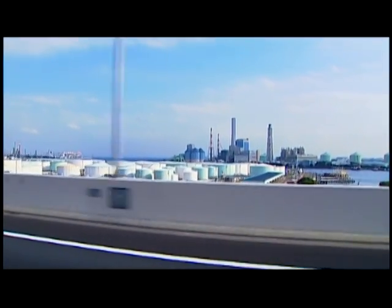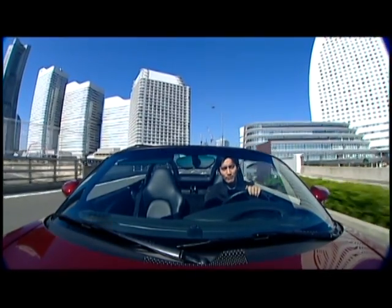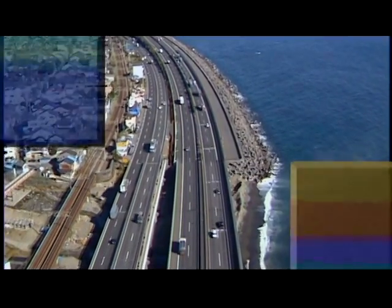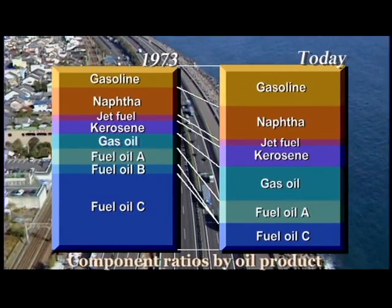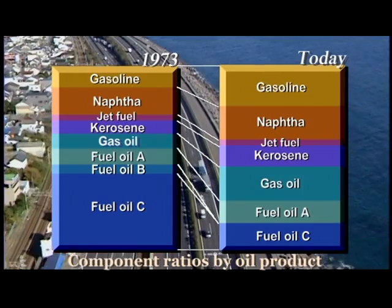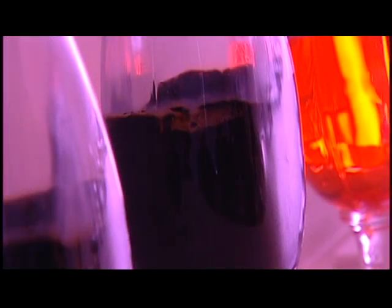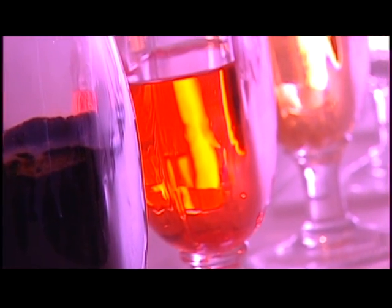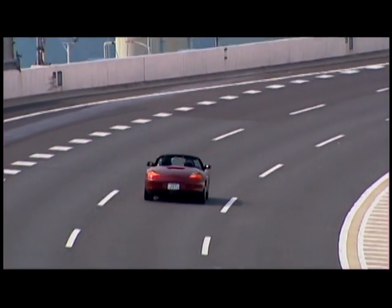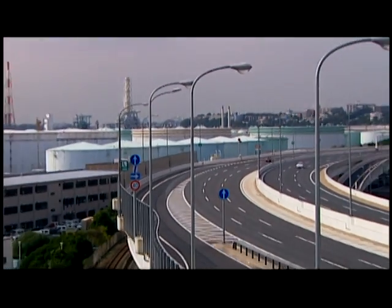One thing that should be noted is that the demand for petroleum products changes over the years. If we compare the 1970s and today, the demand for gasoline and gas oil has increased, while the demand for fuel oils has decreased. However, since the proportions of the fractions which are extracted from the crude oil by distillation are fixed, technologies to flexibly manufacture the necessary amounts of the necessary products are essential for today's refineries.